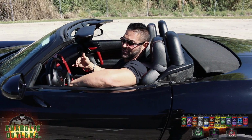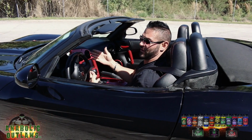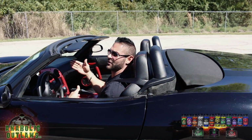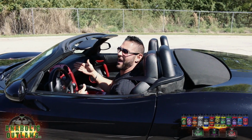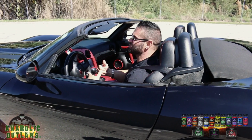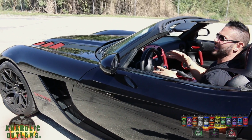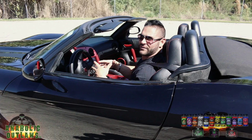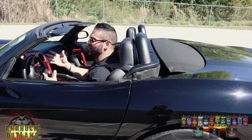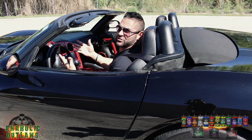Another awesome thing about this generation, and I mean this actual year, I want to say it's 2003 all the way up to 2006, is that they have a lot of upgrade parts you can put on this thing. They've got turbochargers, they've got superchargers, all kinds of stuff you could put in this thing to beef it up. Some guys take theirs all the way up to like 1,000 horsepower or something. I don't know what you could do with that on a regular road, but the sky's the limit. You can spend as much as you want on this car.